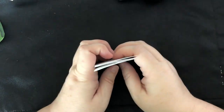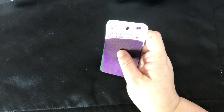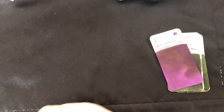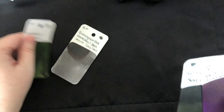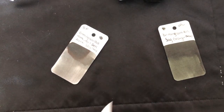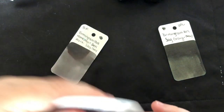So anyway, we're going to do some little experiments, kind of. We're going to do some writing samples in here on a page that I haven't used. I'm going to compare. I have a couple of gray inks that are already in pens for various other reasons. So we've got some stuff to do. But I'm going to move these. I'm going to put these back on my 30 inks ring. I need to get these in order.